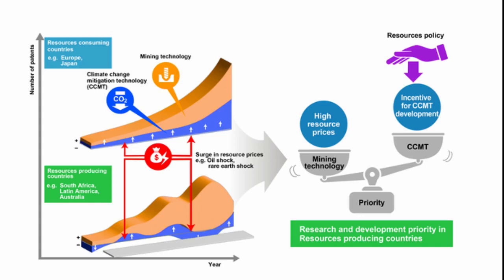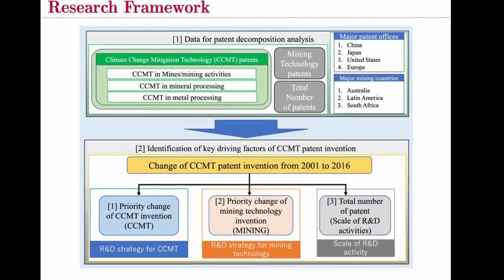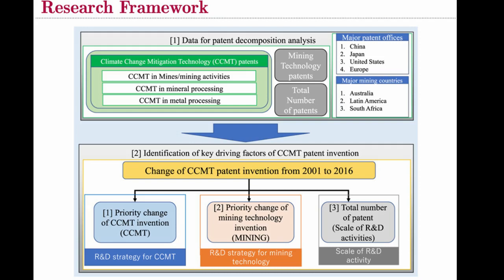But the economic and policy factors that drive the mining sector to become more sustainable remain critically understudied. In a report published in the journal Resources Policy, researchers from Japan and Sweden analyzed the trends in global patent applications from the mining and the minerals sector to reveal strategies for promoting R&D in mining-related climate change mitigation technology, or CCMT. They found that the development of CCMTs in the industry was influenced by both the Paris Agreement and the raw metal price trends. But the degree of influence varies by country and how much the sector contributes to the country's economy.